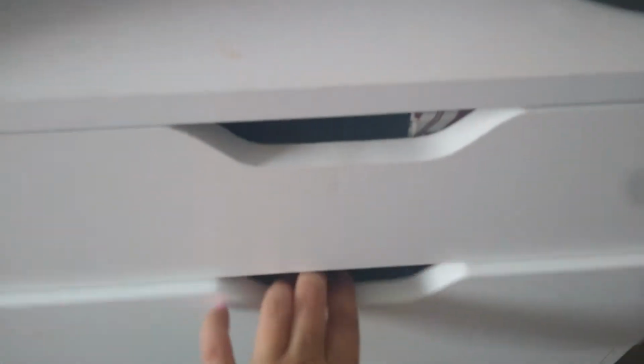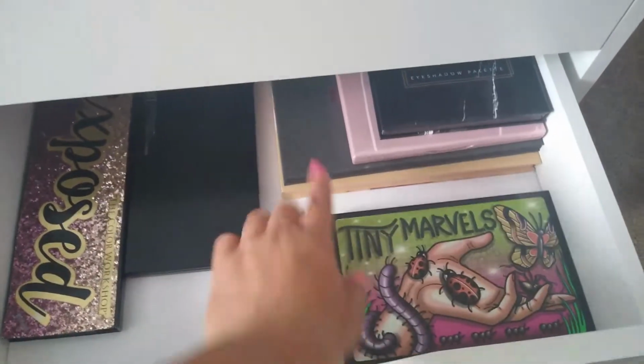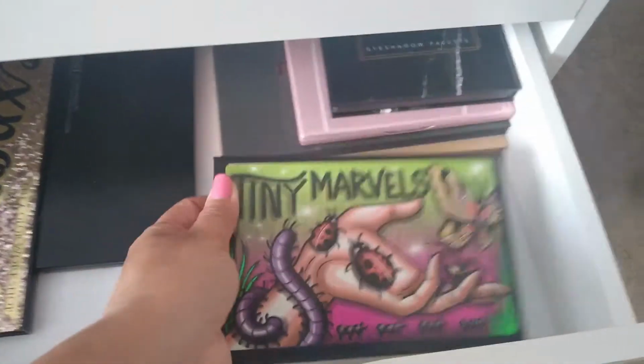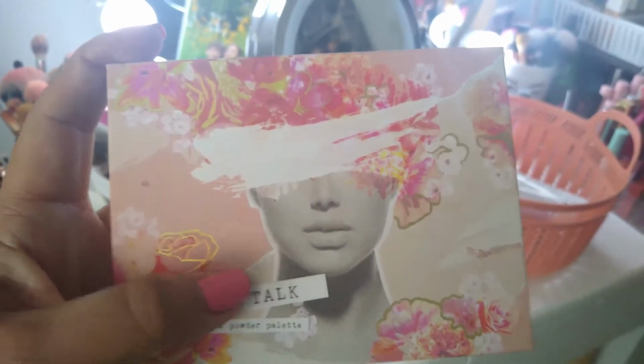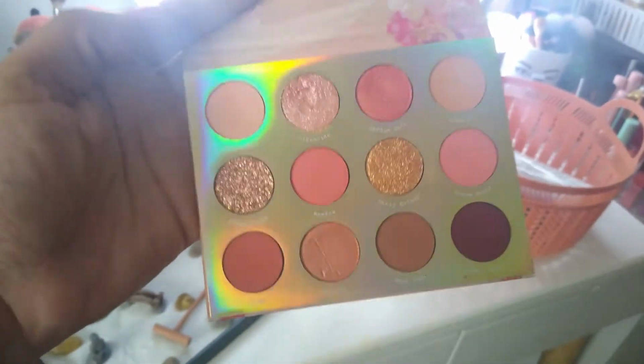And I guess we'll go over here and look in the drawers and see what's in here. All my Juvia's Place palettes here. Let's see what's in this next drawer. All of these are more neutral palettes. I know those don't have what I need. And then this is the Tiny Marvels palette. This one is the newest palette in my collection. Yeah, I think I'm going to go ahead and go with the Sweet Talk one. I have not used this one in a while. And this color story is absolutely perfect for the spring. So I'm going to go ahead and pull this one.